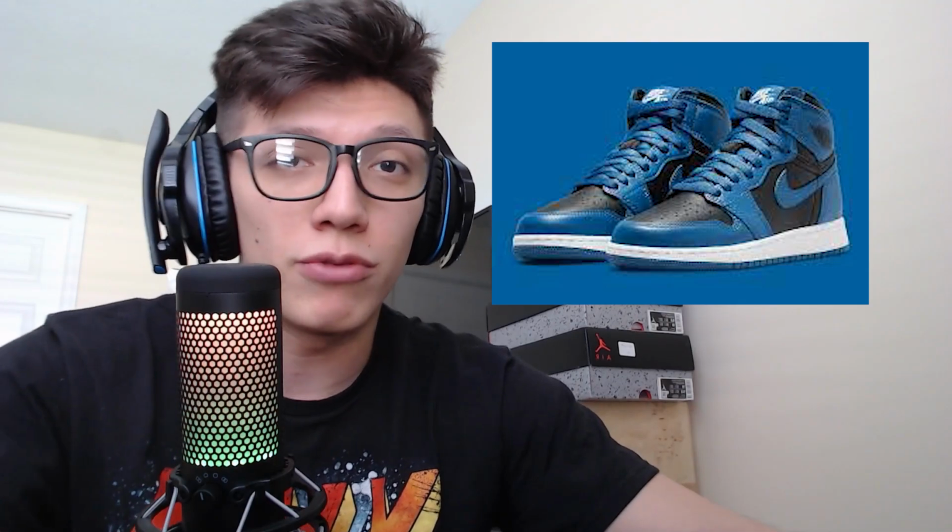But without further ado, let's start talking about the Jordan 1 High Marina Blue. So I'm going to put an image up on screen of the shoe, and I personally think this is a really clean colorway. I mean, we have that deep royal blue mixed with the black, so we have definitely seen this style of a Jordan 1 with the Shadow 2.0s and the Pollen 1s.